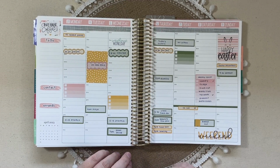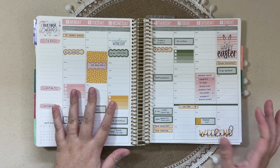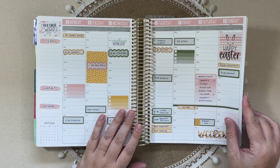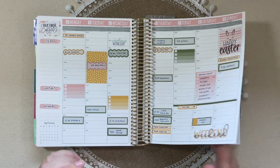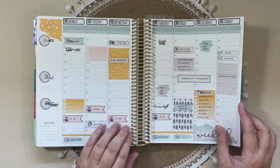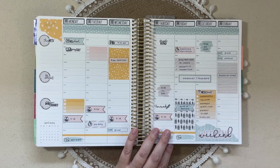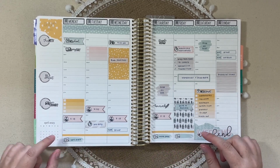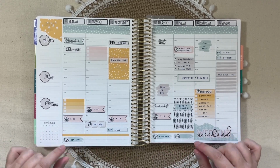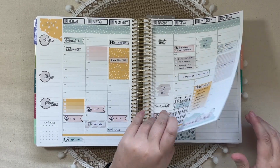This was also one of my favorite kits, and I didn't fill everything in, but again, I loved this Easter kit with the mustards and the greens. Thought it was really pretty. Same with this. March always seems to be some of my favorite kits from PlannerKate. In this spread, I did use the thin washi to block off this bottom section and put my content down here. Not sure that that's a favorite either.